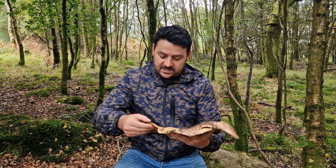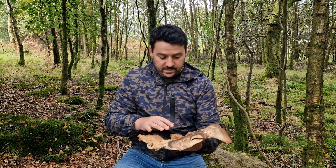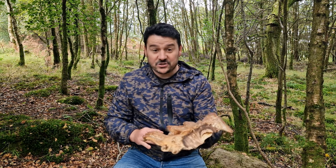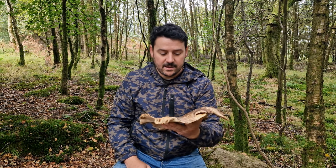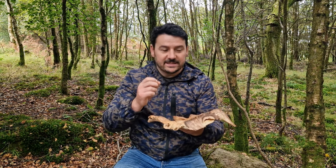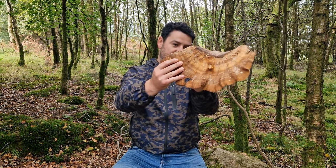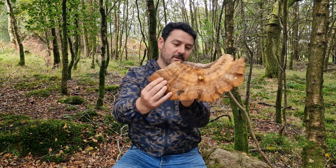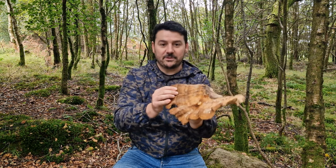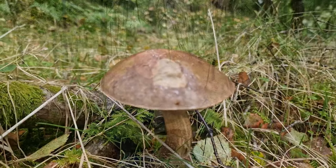But this stuff, it strips up. And I'll show you that later on in the video where we'll actually cook some of it, along with the chanterelles and the bullets and things like that. It is very much the texture of chicken. But yeah, cracking big bit of fungus. Giant polypore. So definitely getting through the mushrooms, and we've collected a fair few, so I need to think of something to do with them now.